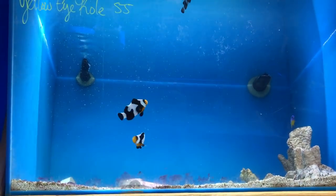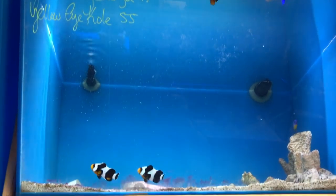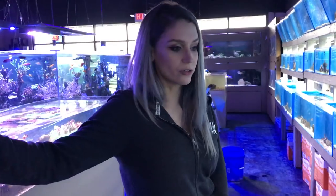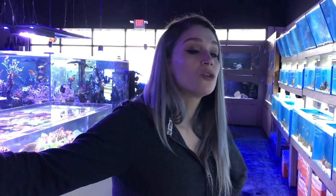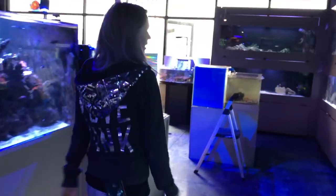We pride ourselves in carrying all farm-raised clowns. Every clown in here is farm-raised, and they have been for many years. Anything else that can be offered through the farm is also farm-raised: gobies, dottybacks, Banggai cardinals, even some of the mandarin gobies. How long have you been open? Two years this summer, in this spot.